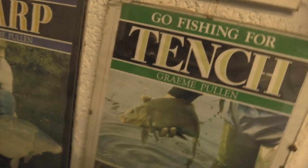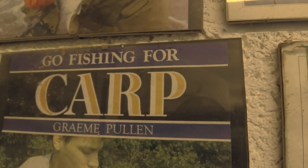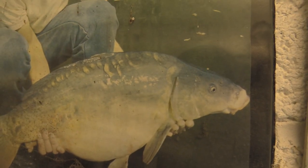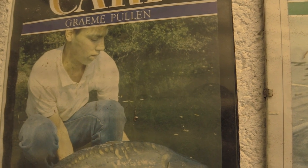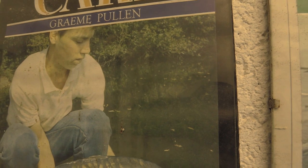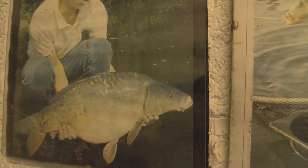Let me come down, I've got to come off the ladder, I've got that many books. Oh! Go fishing for carp, did that one. Nice looking carp there. A gentleman there is probably embarrassed going, oh my God, how young do I look there? He's probably about 48 or 53 by now. I think that was a decent carp from Summerley, one of the Summerley waters.